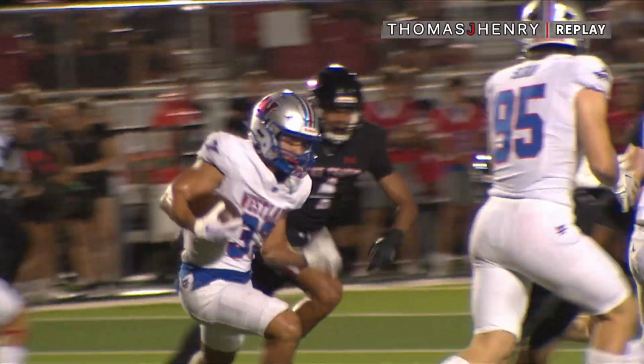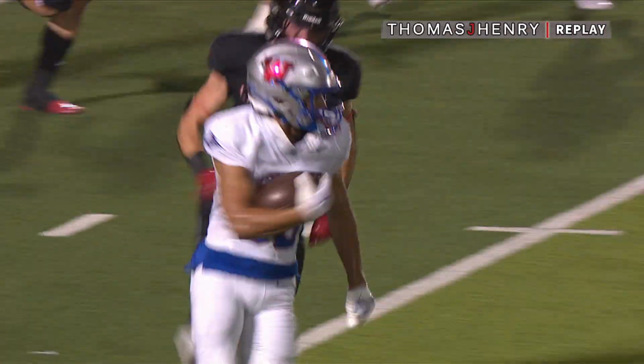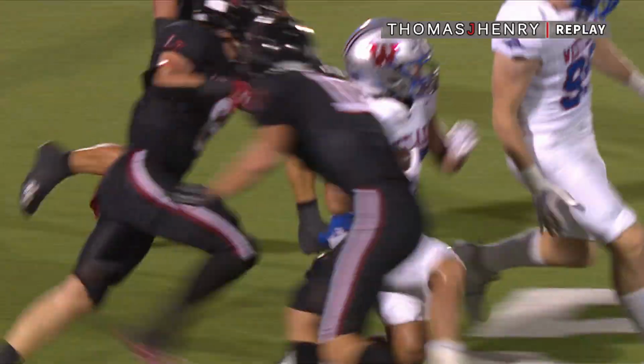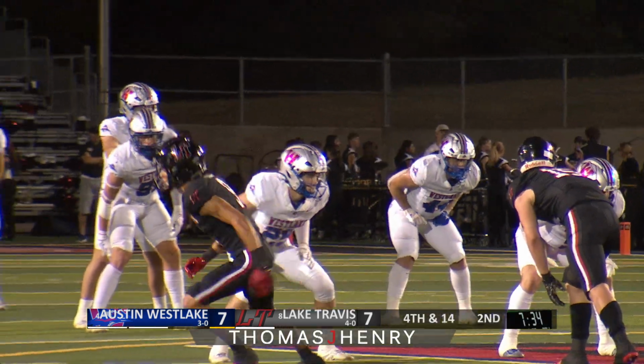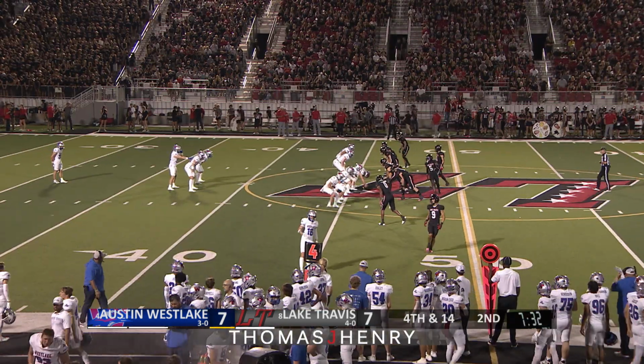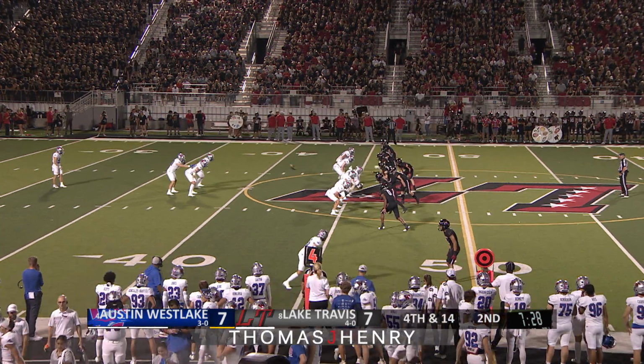Aiden Archer is the one that chases him down, and the ball will be moved back to midfield. Short porch for the Chaparrals here as they answer the score with a big return of 40 yards. Out else is hearing as Judson Crockett shifts out, as does Luke Vail. Bartlett back deep to punt this one away.